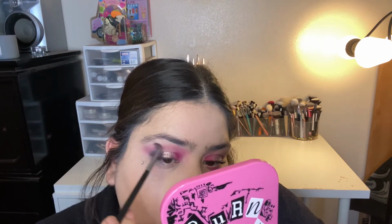Okay, so let's finish up the bottom lower lash line real quick. Just in case I don't mention it, I highly recommend doing your eyes first because you're going to get fallout with these eyeshadows. So just be warned, especially with Complete and River.